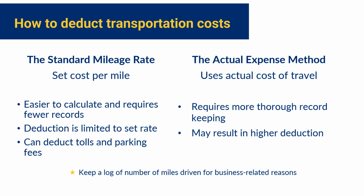Regardless, both methods require a log of the number of miles driven for business-related reasons. Your records could show the date, distance traveled, destination, and purpose of each trip you record.